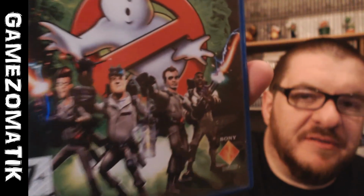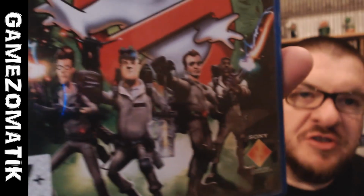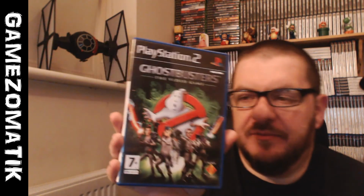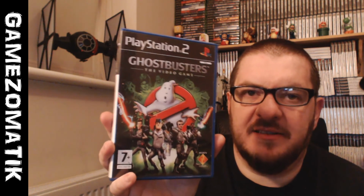The covers are different. On this version, the Ghostbusters are sort of cartoony. On the other version, they're kind of the real actors. And I have played the other version. Looking at online reviews and reading into it, everyone says this is the better game. This is better than the PS3 and the Xbox 360 version.